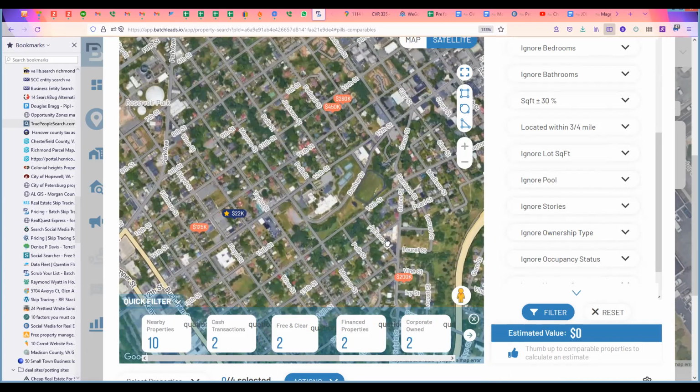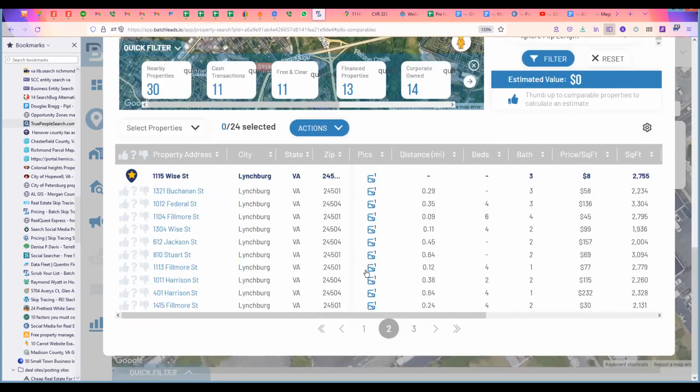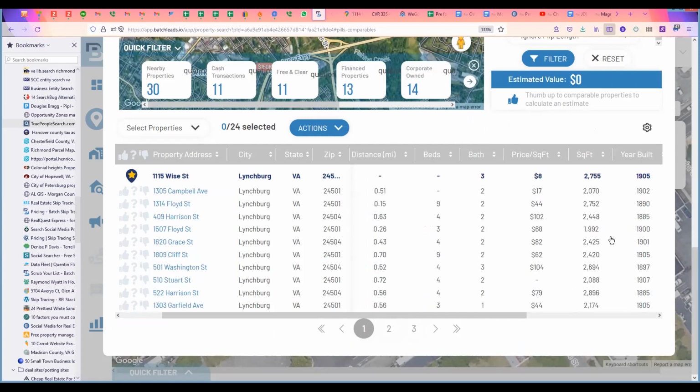None of these actually have pictures, but if you do see pictures here, you can click on those and look at some pictures of the property. Looks like these don't have much. Let's say I feel like I've got a lot more properties than I really need. I could sit here and pick the best ones, but I could also narrow it down a little bit. So let's just do within 20% square feet.